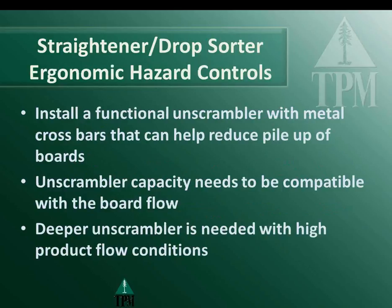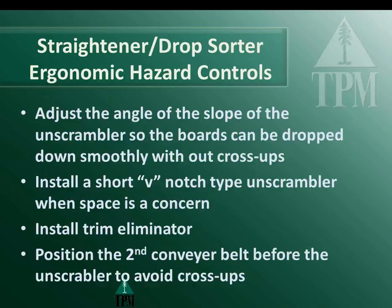Now, the way we can deal with some of that is we can install a functional unscrambler with metal crossbars that can help reduce pileup of boards. Unscrambler capacity needs to be compatible with the board flow. A deeper unscrambler is needed with high production flow conditions. So you've got to look at what you're trying to feed through, make sure it's all lined up and calibrated so that you can minimize the amount of extra work that people have to do.